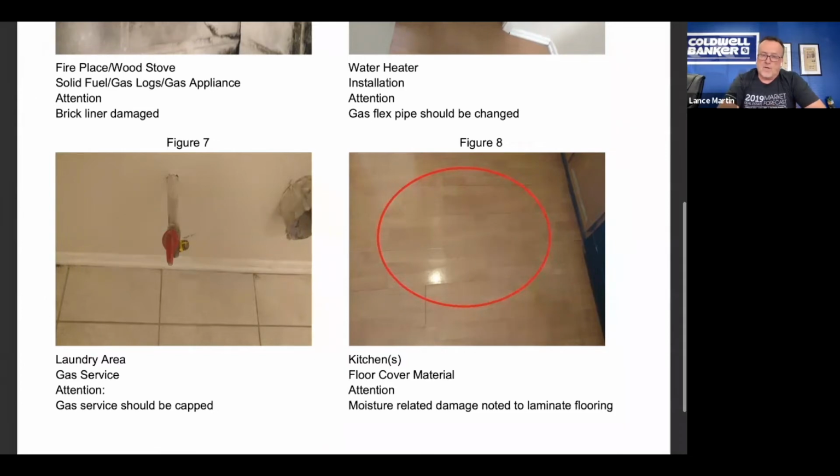But let's take just a second here and talk about this moisture related damage underneath the laminate flooring. It would be a very common issue for a buyer or an agent to be concerned about. What do we want? We need additional investigation. We need to make sure there is no mold underneath that flooring. This is one of those things that could really spin off into a crazy, but maybe fully legitimate negotiation between the buyer and the seller.